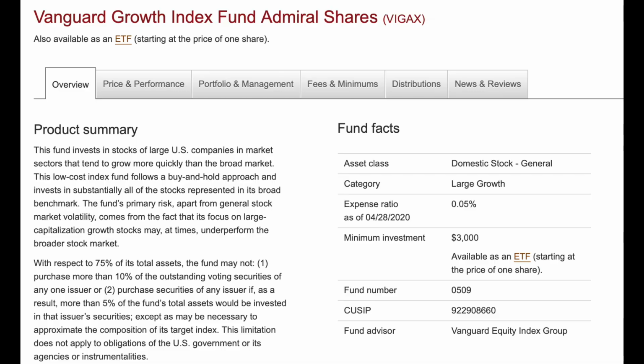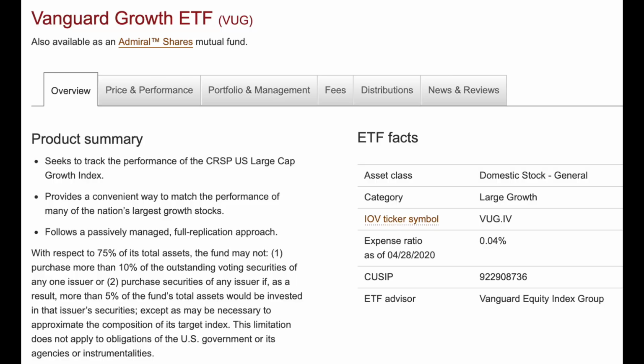Another popular one is the Vanguard Growth Index Fund, this VIGAX. And essentially what it does is it tracks companies that are more likely to grow more quickly. Right now, that's pretty much the technology sector. It has an expense ratio of 0.05% and it has an investment minimum of $3,000. If you're looking for the ETF for this one, that's going to be VUG.